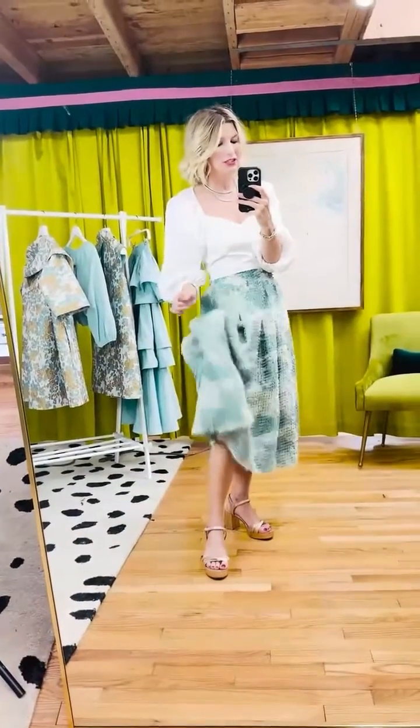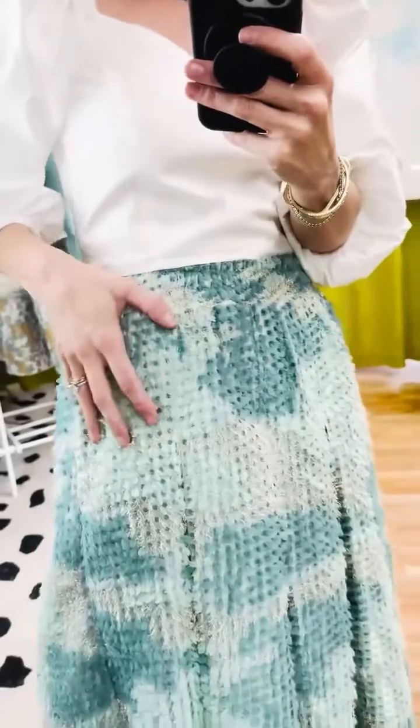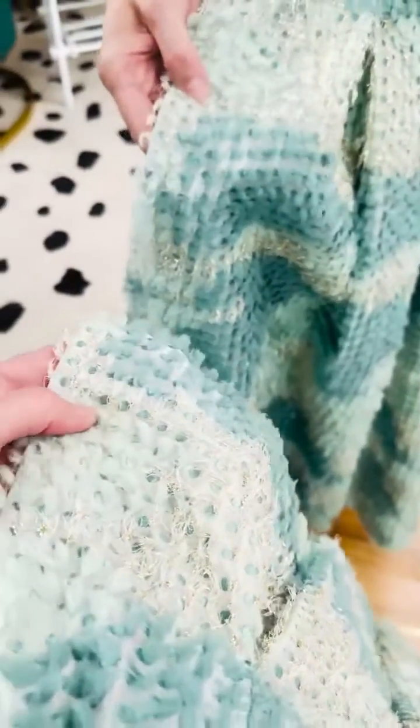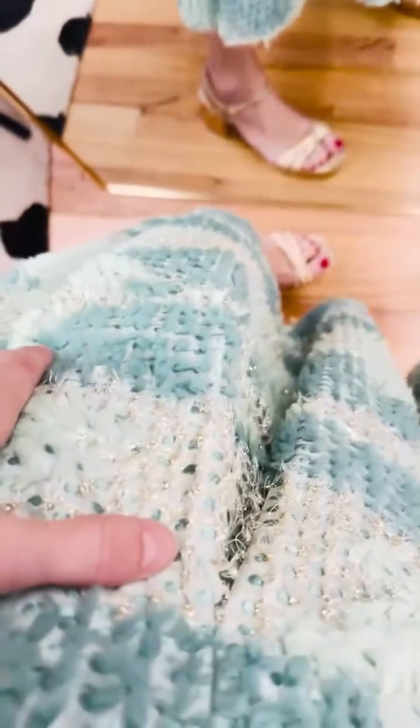So this skirt is of course fully lined, but I want to get up close and personal so you can see just how fun it is. It has little flecks of gold metallic, almost like a tweed vibe. There's some polka dot embroidery, and then there's almost a fringe effect in different shades of green.